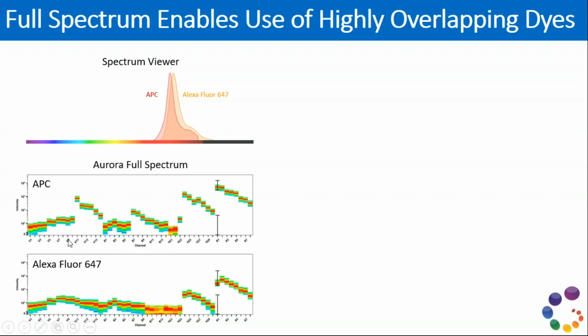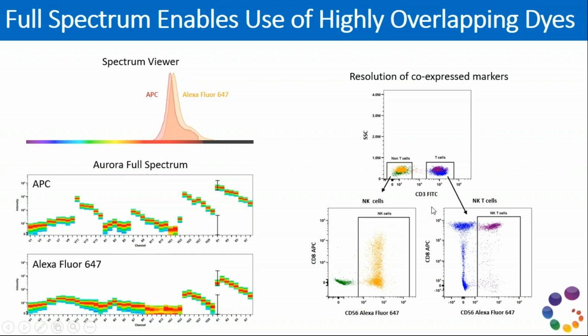But through the eyes of Aurora, look at all their differences across our full spectrum signature. In the violets and the blues, the APC has some unique excitation that you don't see on the Alexa Fluor 647 in the plot on the bottom left. And then even in the yellow greens and the red, where they both have emission characteristics, the patterns you see are a little bit different on each. Because we can see these differences, certainly our unmixing algorithm can too. And here's an example of what that can look like. On the right is a simple 3-color panel with CD3 FITC, CD56 Alexa Fluor 647, and CD8 APC.